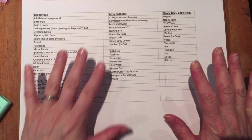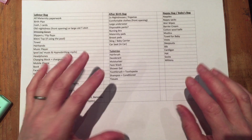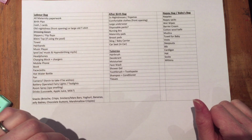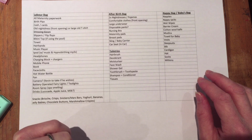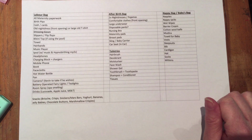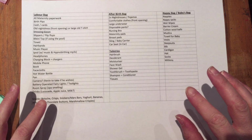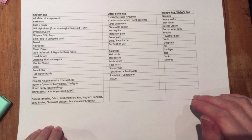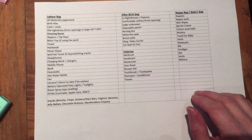I'm all about lists. I have an Excel spreadsheet where I organise my whole life, and a lot of big things will end up in lists. This one was compiled from various lists I found online and advice from different places. So I'm going to start at the beginning and work my way through, and I'll mention which things I used and which things I didn't.